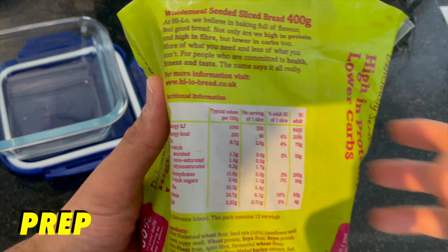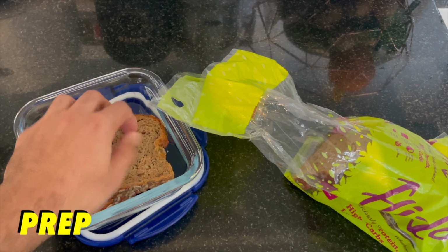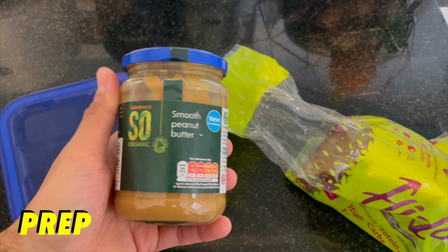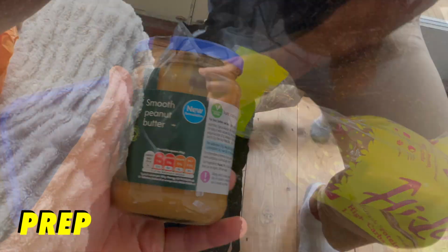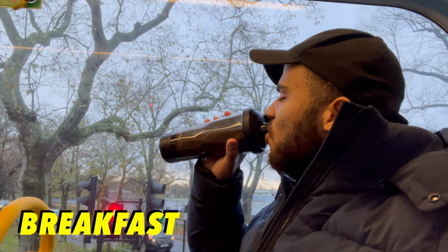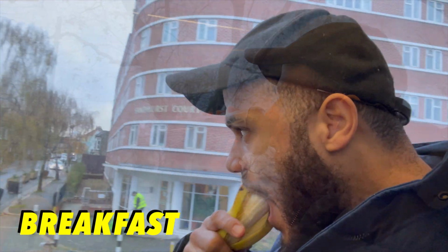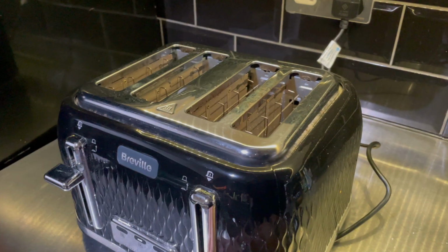Before I leave, I'll grab some high protein, low carb bread, along with some peanut butter, and my pre-made lunch to eat at work during the day. I pack my bag and then I'm good to go. While I'm on my way to work, I start to get hungry, so I open up and consume my protein shake and both pieces of fruit that I brought.